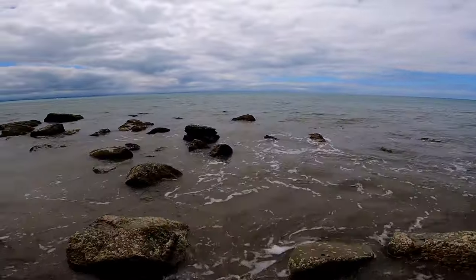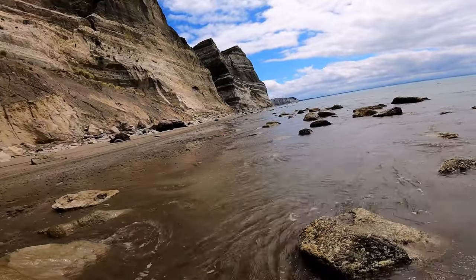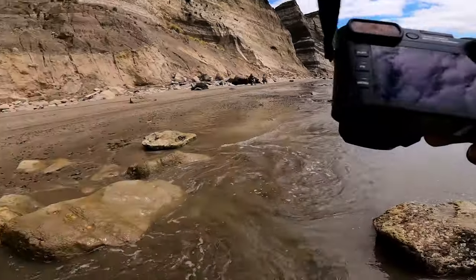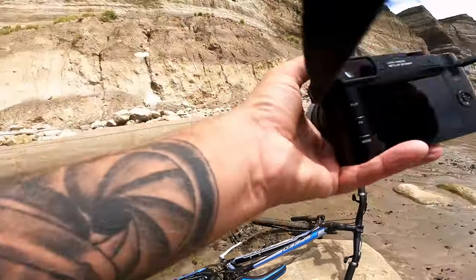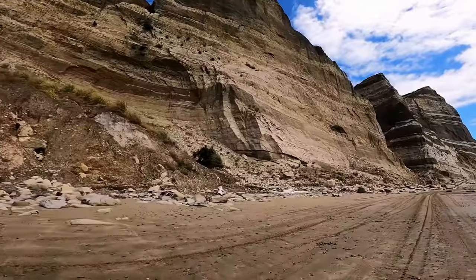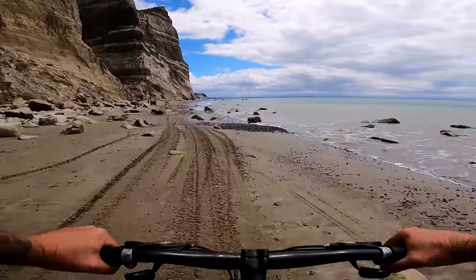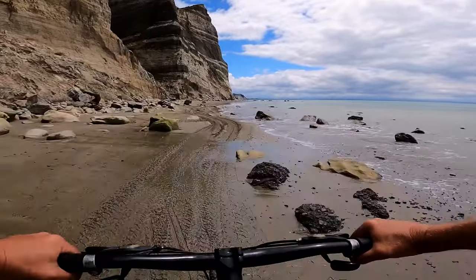They're not quad bikes, they're motorbikes. That's okay. Beautiful. Right, now we're gonna get moving. Those cliffs are so imposing. Just need a little earthquake and I'm toast.